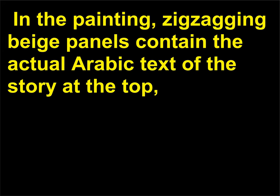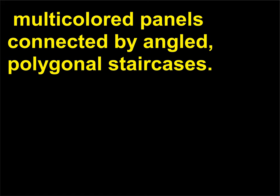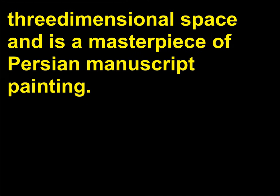In the painting, zigzagging beige panels contain the actual Arabic text of the story at the top, bottom, and in the middle of the manuscript page. Zuleikha's palace is made up of intricately decorated multicolored panels connected by angled, polygonal staircases. This geometric, two-dimensional painting gives the illusion of three-dimensional space and is a masterpiece of Persian manuscript painting.